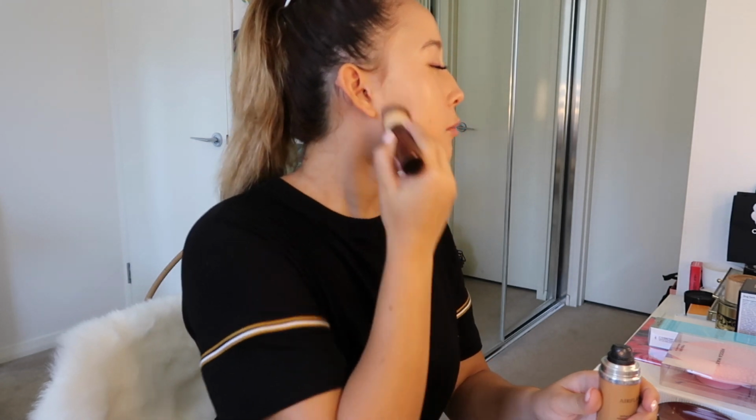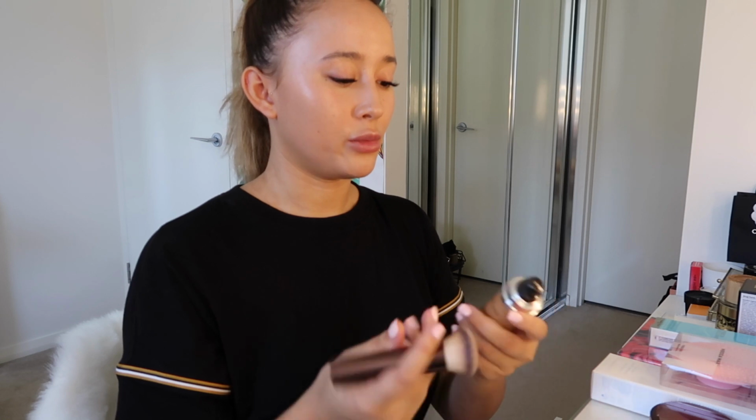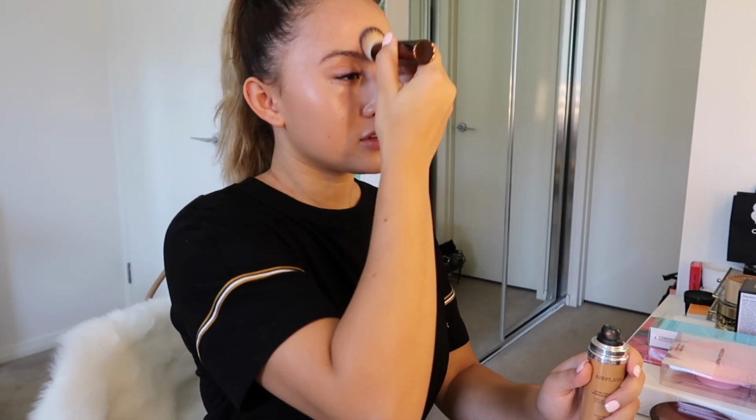With this foundation, some people apply it very differently. Some people will spray it onto the face, but I don't like to do that. I feel like it wastes product, because it's like a spray deodorizer kind of can, which is really weird, and some does evaporate into the air. But I can't not have this foundation. It's so beautiful. It makes your skin look like you're wearing nothing, but it looks flawless. Yeah, I love this foundation.